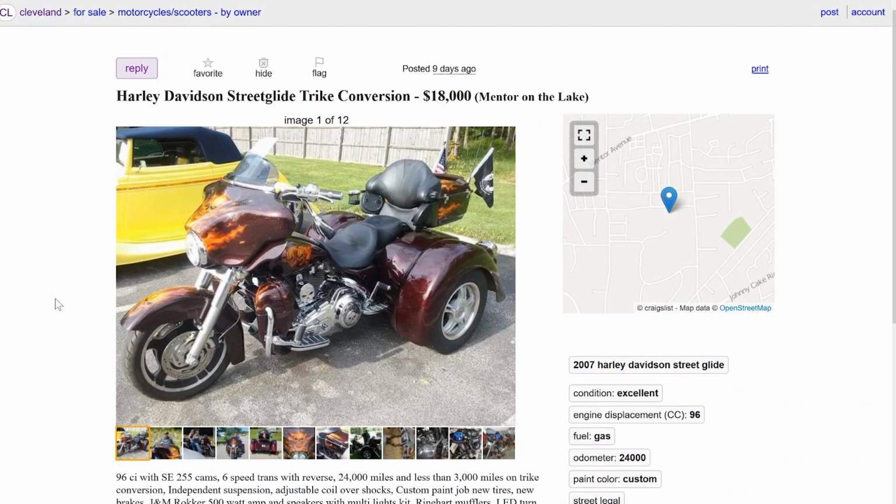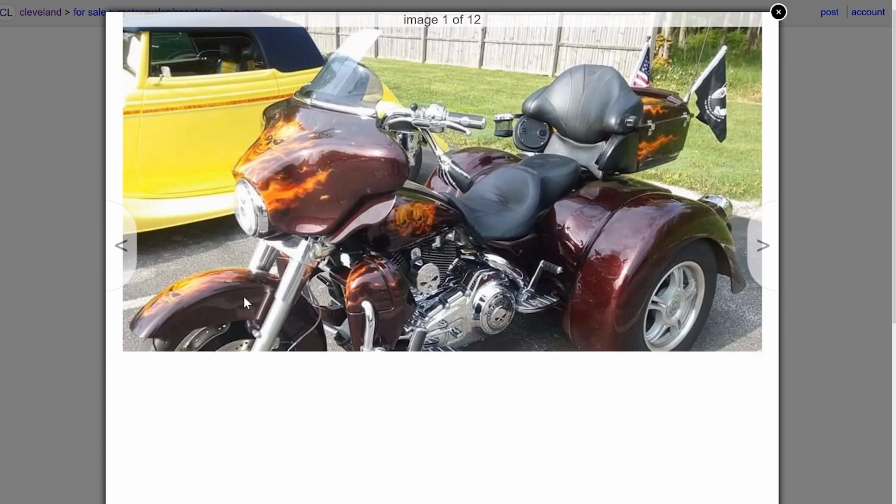Now here we have a classic Cleveland situation. I was getting concerned that we were not going to find any strange or bizarre motorcycles, but here we have a Harley Davidson Street Glide trike conversion for 18 grand. If you want to find the weird trikes, if you want to find the bizarre built Harleys, Craigslist is your place to go. Let's take a closer look at some of these photos here.